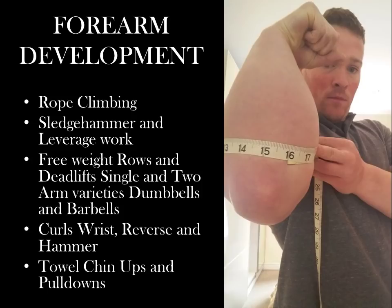He also recommends using all kinds of varieties of curls. I haven't shown a picture, but his upper arms flexed are over 17 inches as well. An excellent achievement for a natural bodybuilder. And if you don't believe me, I can show you a photo next time. His main exercises are wrist curls, all forms, reverse curls, and heavy hammer curls. So as you can see, the list of exercises is very reflective of old school legendary methods that work for us natural lifters.